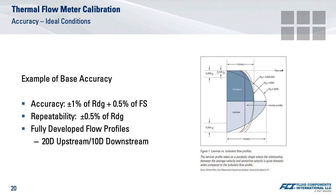Many applications don't require custody level accuracy, so why unnecessarily pay for that level of performance? The typical accuracy of a thermal flow meter is plus or minus 1% of reading with a repeatability of 0.5%. This level of performance has proven to be suitable for many applications in the process industry, with the added benefit of a lower total cost of ownership.